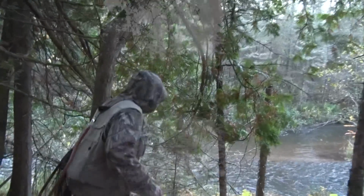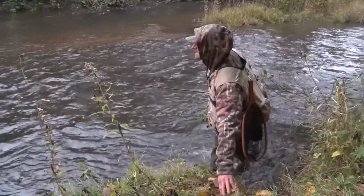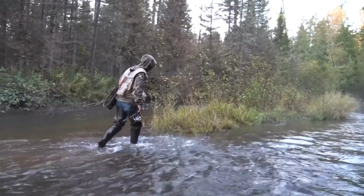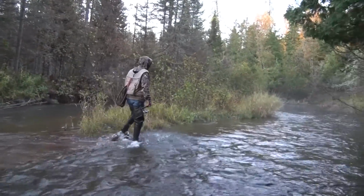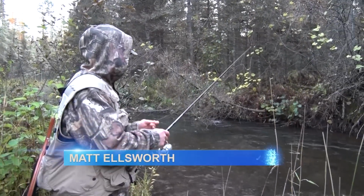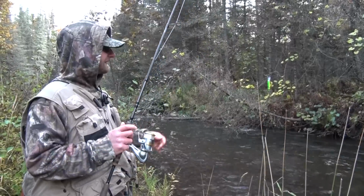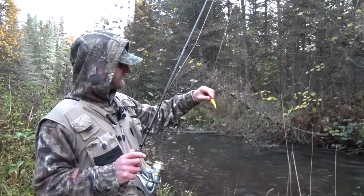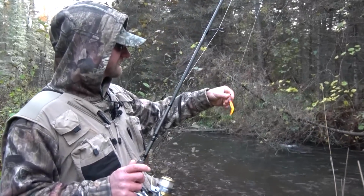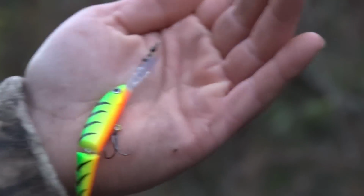I spent the morning on a quiet Lake Superior tributary with brown trout fanatic Matt Ellsworth, who indeed appreciates this time of year and the magic of the fall run of brown trout. Today we're fishing for hopefully some fall run browns, and we're going to be using some hard tackle for them. We're going to be retrieving this Rapala right here. Fire Tiger jointed, suspended. I like the suspended action because if you get done cranking, it can still stay below the surface. It doesn't sink or float, so it stays right in one position.